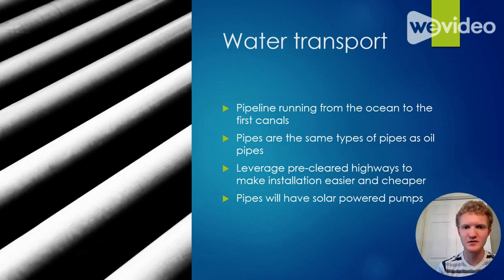For water transport, there will be a pipeline similar to an oil pipeline running from the ocean into the canals. The plan is to leverage pre-cleared highways for placement to make installation easier and cheaper. These pipelines will have pumps that run along the route and can be solar powered because water's viscosity is less than oil and it will be easier to move.